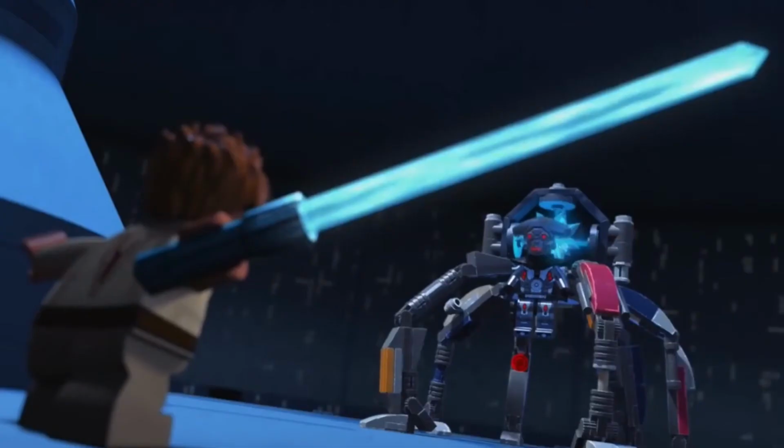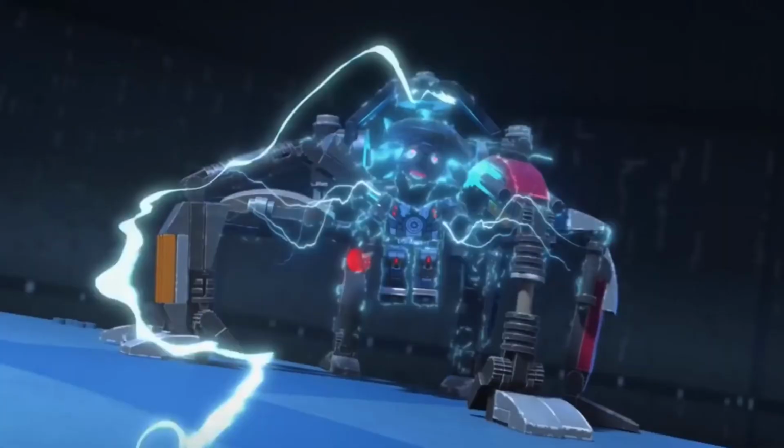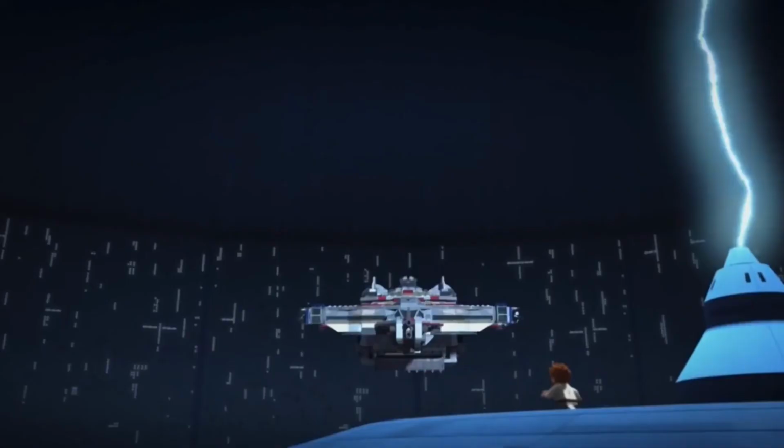Rowan then goes to confront MOC alone at the Death Star reactor core. He finally kills MOC for good, and his siblings are able to come back for him and get to safety before the rebels blow up the Death Star.